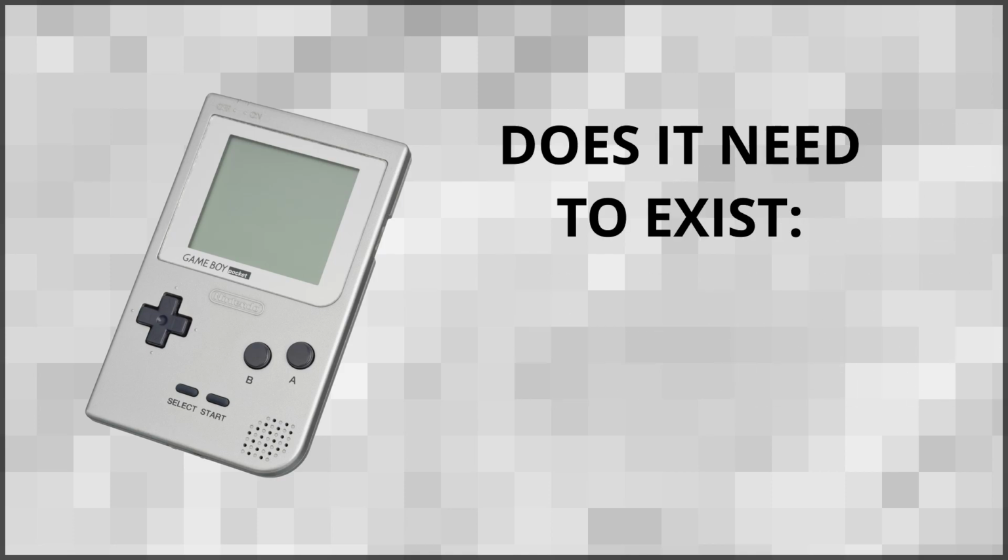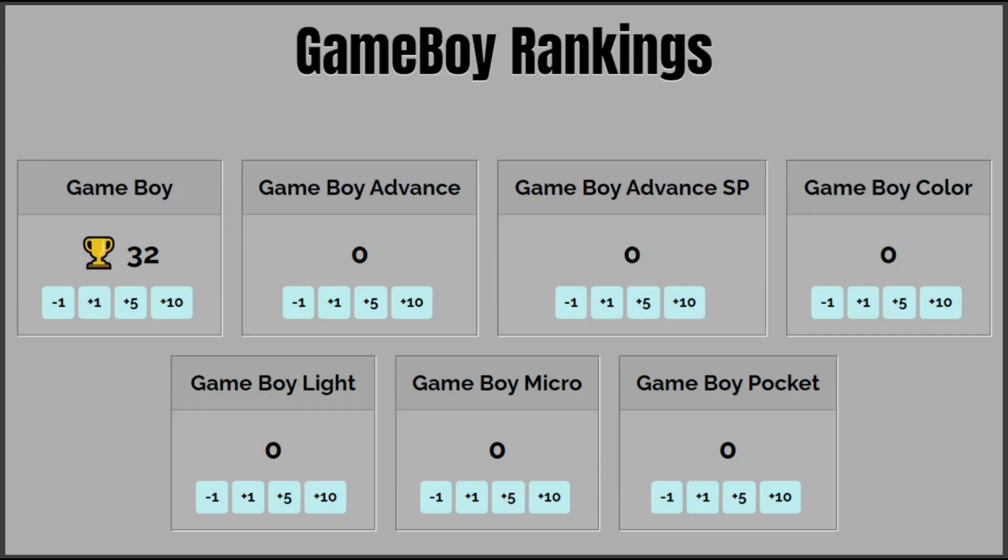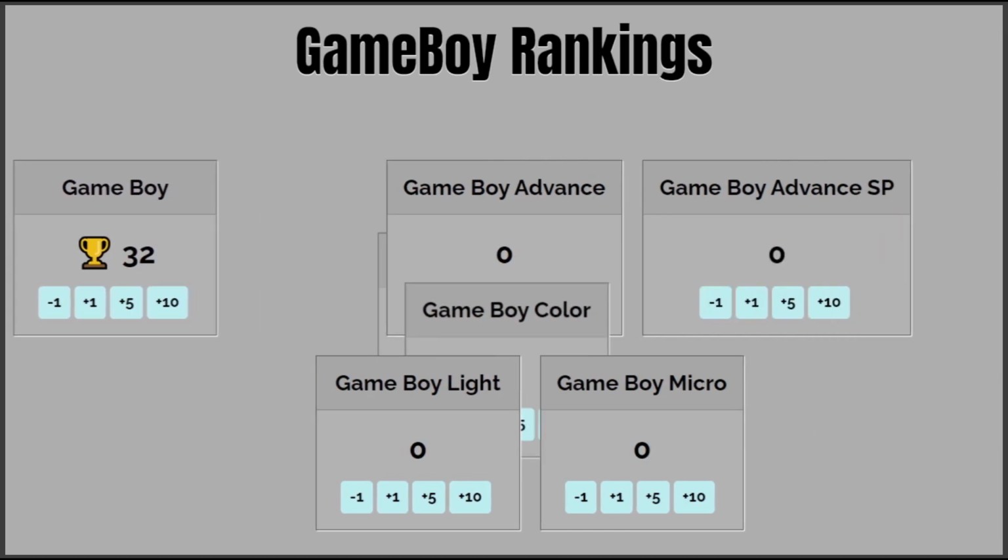And for the does it need to exist category, the Game Boy Pocket gets an 8 out of 10 as well, because by the time the Game Boy Pocket was released, the original Game Boy had been around for about 7 years with no revisions, so it was in desperate need of an upgrade. And with that, the Game Boy Pocket gets an overall score of 29.